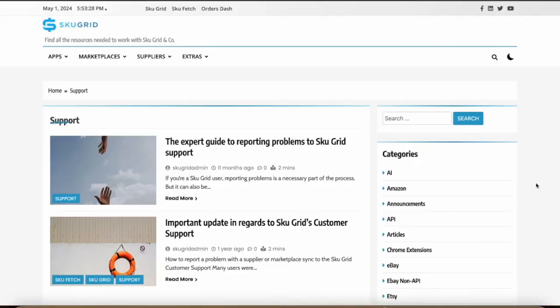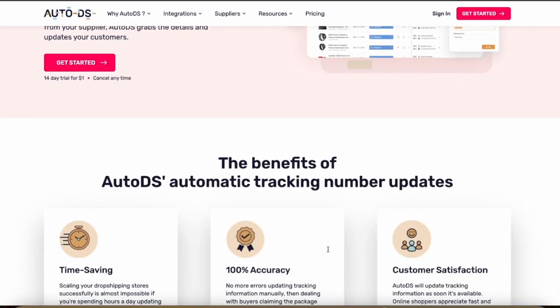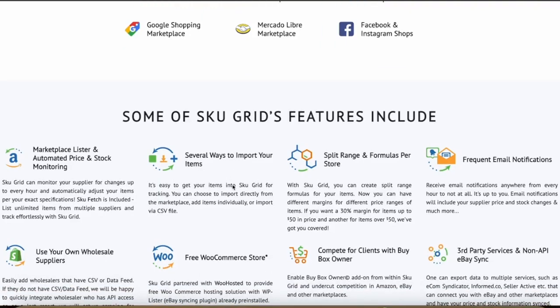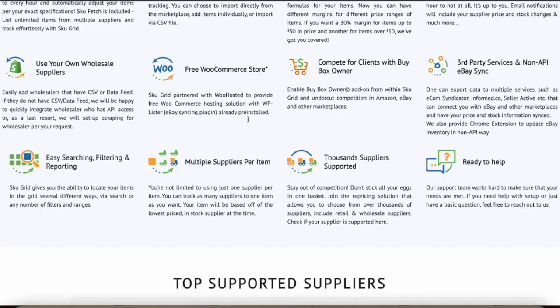Now let's talk about analytics and reporting tools. AutoDS offers detailed analytics and custom reporting capabilities that are crucial for tracking business performance and for making informed decisions across multiple platforms. Sku Grid provides powerful tools for tracking changes in pricing and stock levels, but it lacks the broader business analytics that you get with AutoDS, which can be a limitation for users that want more in-depth business insights. But what about user interface and ease of use?